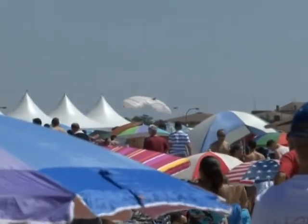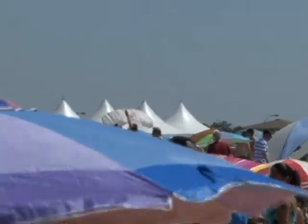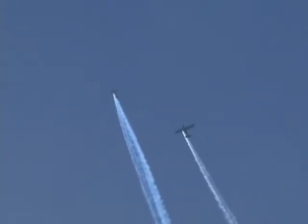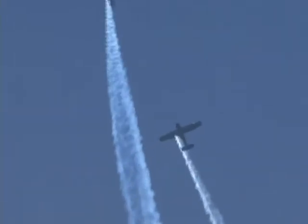Watch the speed. Give them up. Make some noise, New York. Watch them as they come into land. Yeah, baby. First 2 jumpers on the ground. Let's hear it, New York. Yeah, guys.